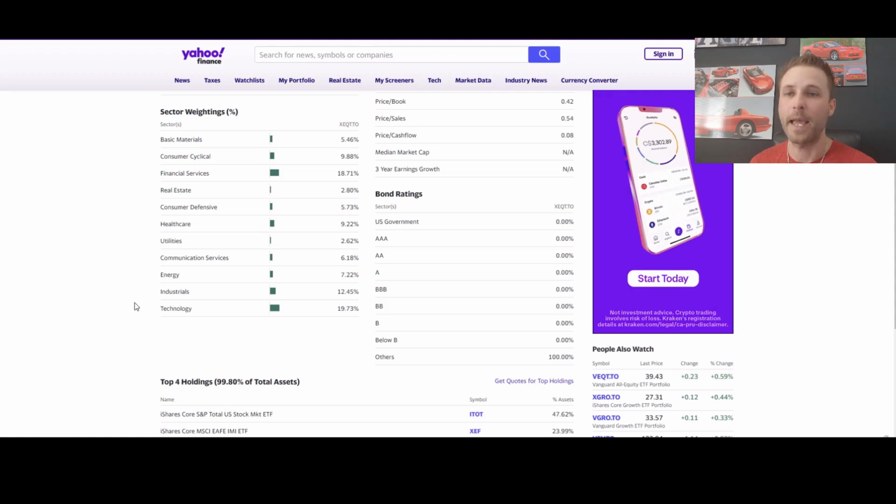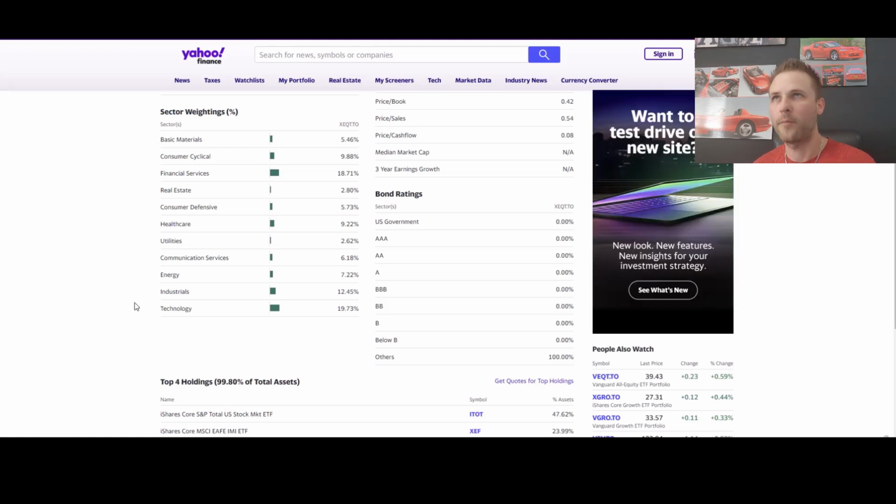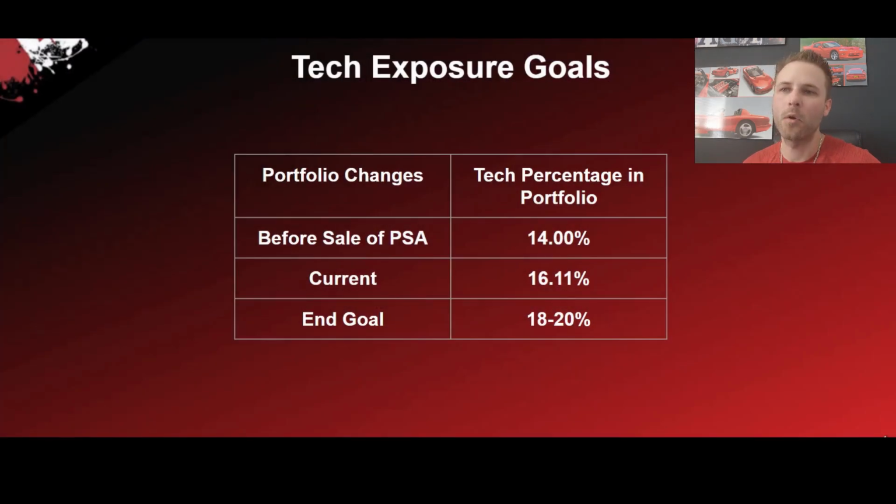Growth being obviously capital appreciation within an investment portfolio. So tech, like I said, has had big growth over the last number of years, which I will highlight in the next little bit. Now, when I started realizing, okay, if my funds are in, say, some financials and like VDY being in energy and Enbridge, what is my actual tech exposure in my core and explore portfolio? Well, doing the numbers, I had only 14%.